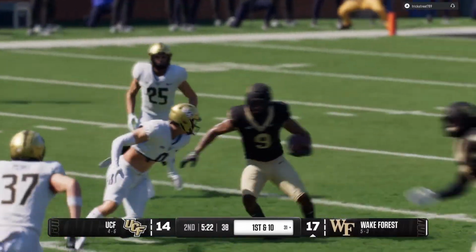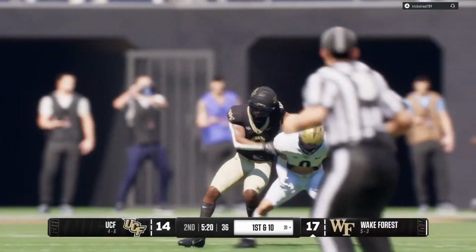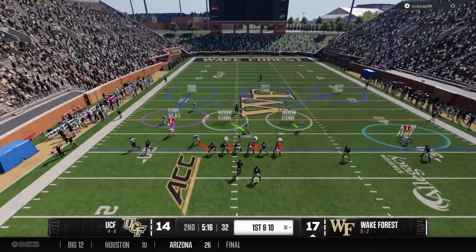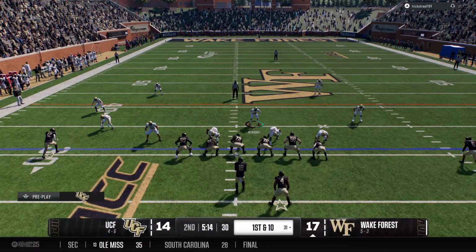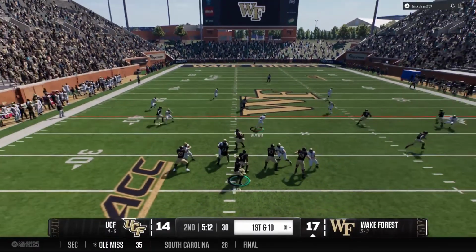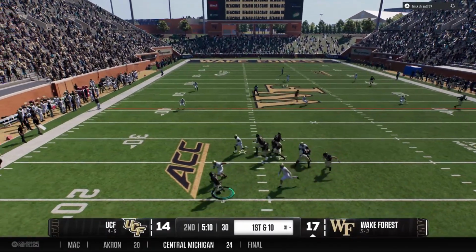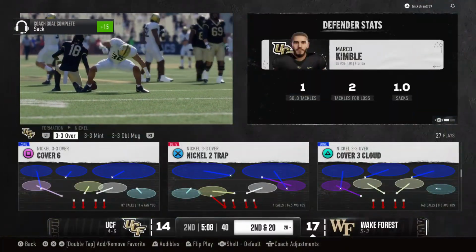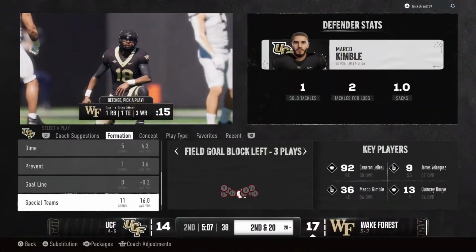Nice job by the tight end making the catch and playing physical. You're a big body guy, man. Make him feel that. Nice job breaking an extra tackle, getting some extra yards for his team. Off play action on 1st down, the pocket starts to collapse. They get enough rush, and it pays off, the sack at the 20.